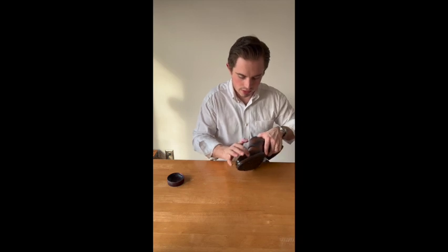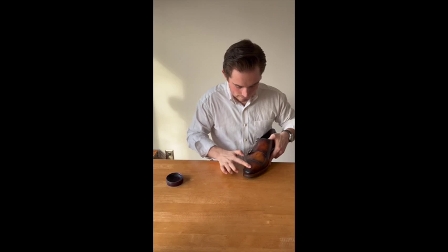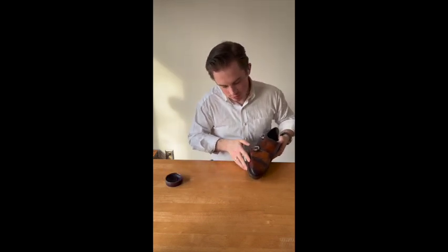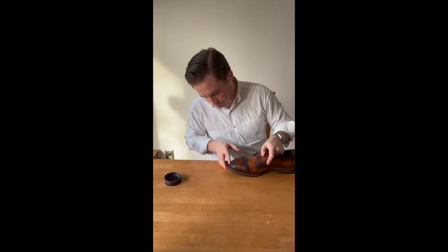I always start at the toe. Get it down into the welt area like that. Make sure you're getting nice even coats. You want the shine to stay even as you build layer upon layer. So you want to make sure you're getting nice even coats on the shoe.